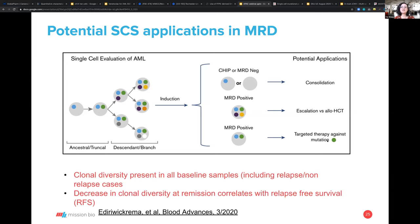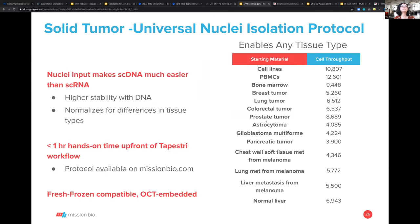For example, a patient with decreased clonal diversity at remission may be associated with longer relapse-free survival. And moreover, the detection of MRD would be very important for the clinician to make the call to escalate or de-escalate, and even in clinical trials. And lastly, because I don't have much time here, I just would like to point out that although I highlighted a heme publication here, the Tapestri platform also has the capability of using single nuclei as input. We offer a universal nuclei extraction protocol that can be downloaded from our website. We have tested it with various tissue types, including frozen, fresh, and OCT embedded samples, and all of them have really good performance and cell output.